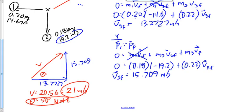Got it? What's different about this question than the ones we did on Friday and earlier today? Yeah, yes, good point. There's 3 objects, sure. What else is different? It's a little bit more work, yeah. Because there's 3 objects and 2 dimensions, yeah. It's exploding, so the initial momentum is 0, yeah. Absolutely. Okay, those are all small differences though, right? In the end, it's the same thing really, isn't it?